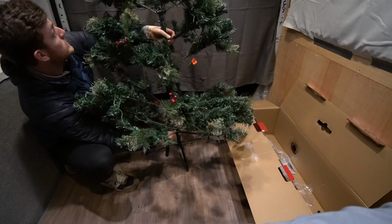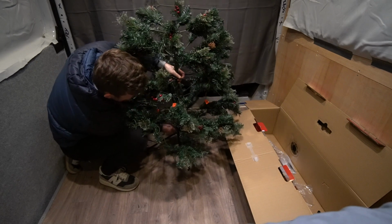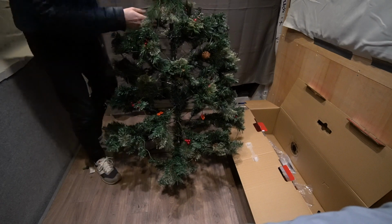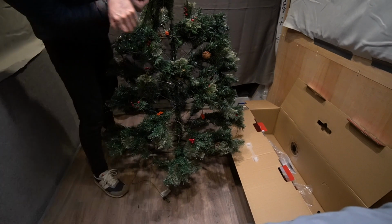Oh, crap. Hope I've not just broken that. There we go. I had the wrong basin. Oh my God, it's come off. It's broken already. Oh, you're joking. This is a lot bigger than I thought it was.